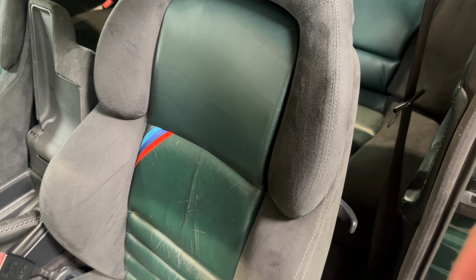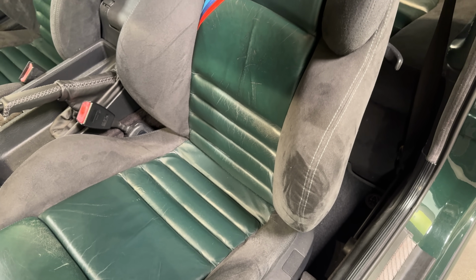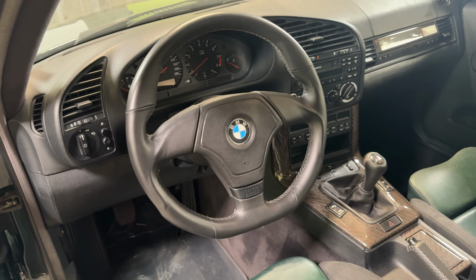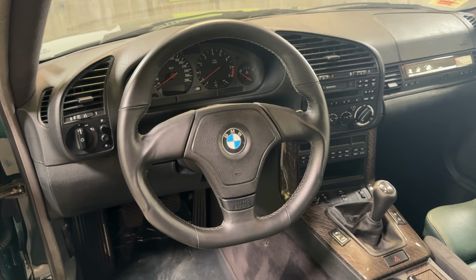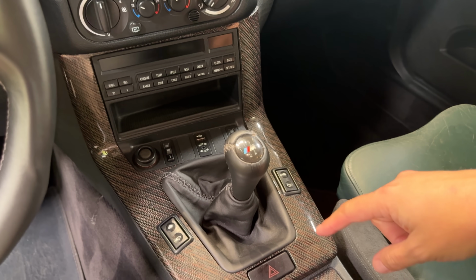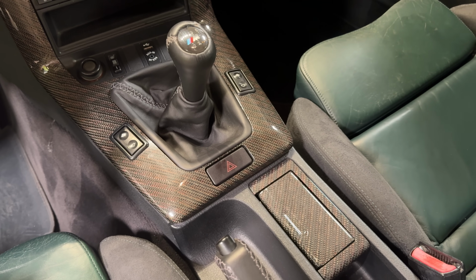Alcantara wasn't in wide use when this car was made, so that was pretty special in addition to the green seats. Other upgrades in this car, for one, the steering wheel. You had a more sporty, aggressive steering wheel in the M3 GT compared to the standard E36 M3 of its day. And you also have carbon fiber trim in here. You can see all in the center console. This carbon fiber trim helps the car look sportier, obviously.